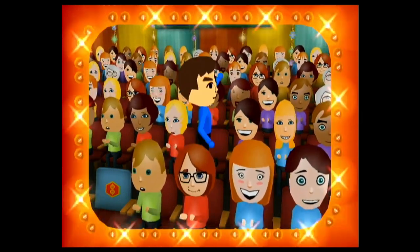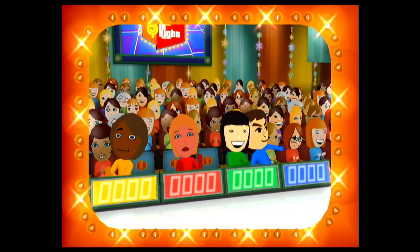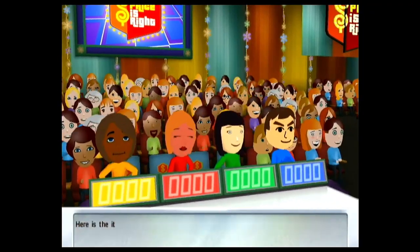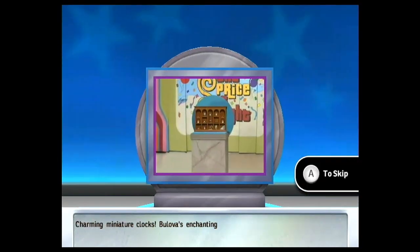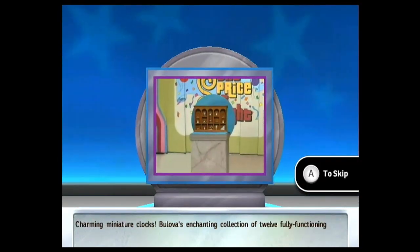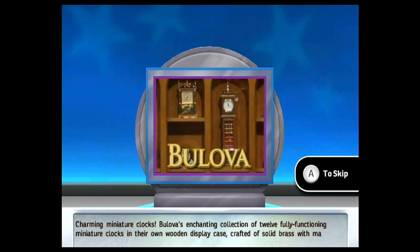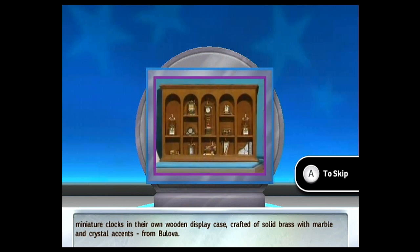Contestant on The Price is Right. Welcome to Contestants Row. Here's the item up for bid. Charming miniature clocks. Bulova's enchanting collection of 12 fully functioning miniature clocks in their own wooden display case, crafted of solid brass with marble and crystal accents from Bulova.